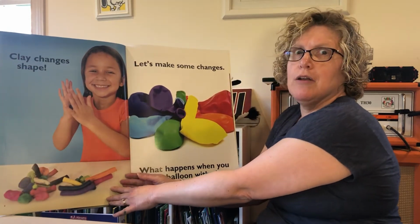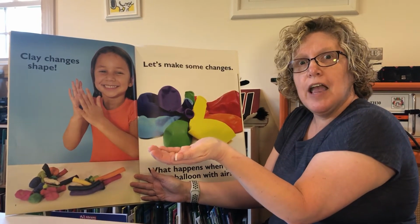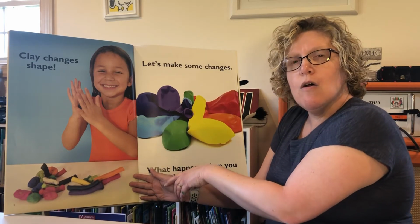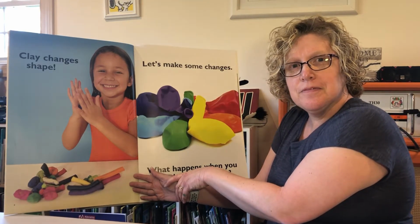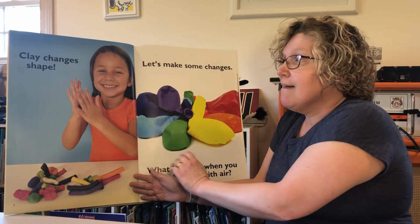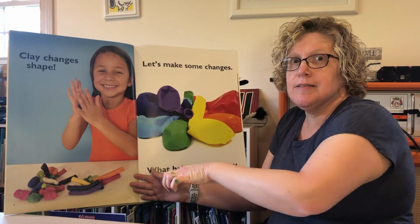Have you ever played with clay or Play-Doh? When you take it out of the container, do you just hold it in your hand? No, you don't, do you? It changes shape. What shapes have you made with Play-Doh? I'm sure you've made quite a few. My favorite shape to make is a snake. I like to roll it on the table and make long snakes.